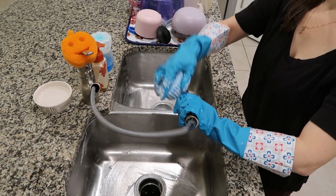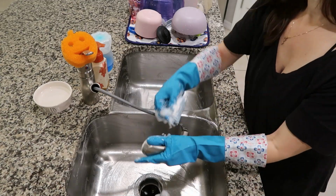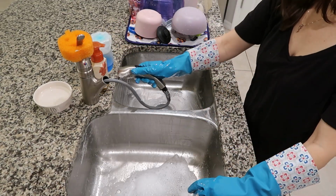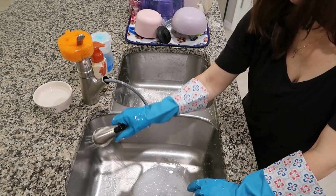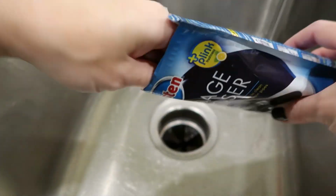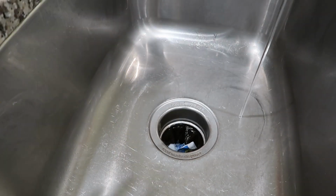And don't forget to clean underneath your faucet head. Mine was disgusting, and I had one that was shooting off to the far side again. So yes, I had to scrub down my faucet head while I was cleaning out the sink. But if you have not tried that fall leaves scent yet, or the apple cider vinegar, I will definitely recommend both of those smells from Mrs. Meyer's. They are fantastic. And then I'm gonna put one of these Glisten packs down in my garbage disposal.